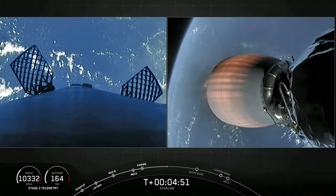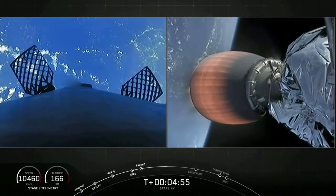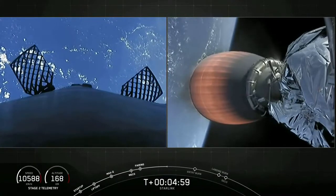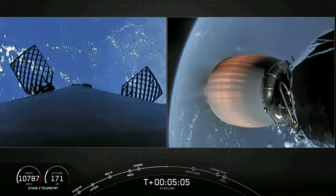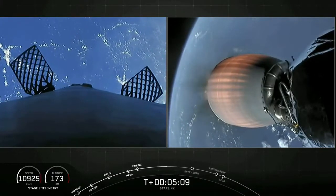And right about now, it should have reached its apogee and is now beginning to make its descent, coasting using its grid fins. And both vehicles are following nominal trajectories. Good call out there, indicating nominal trajectory. Everything's looking good for both the first and second stages.